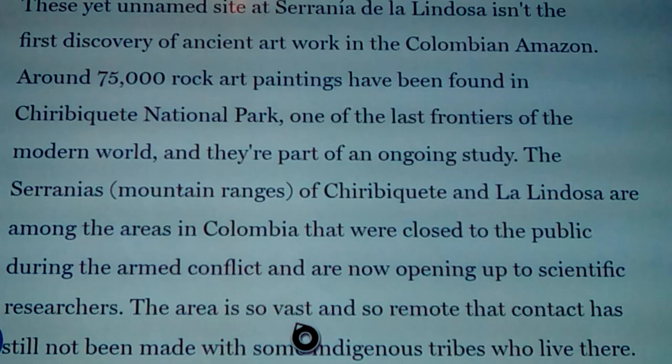This yet unnamed site at Serranía de la Lindosa isn't the first discovery of ancient artwork in the Colombian Amazon. They're probably going to name it Serranía. Around 75,000 rock art paintings have been found in Chiribiquete, hope I said that right, National Park, one of the last frontiers of the modern world, and they're part of an ongoing study.